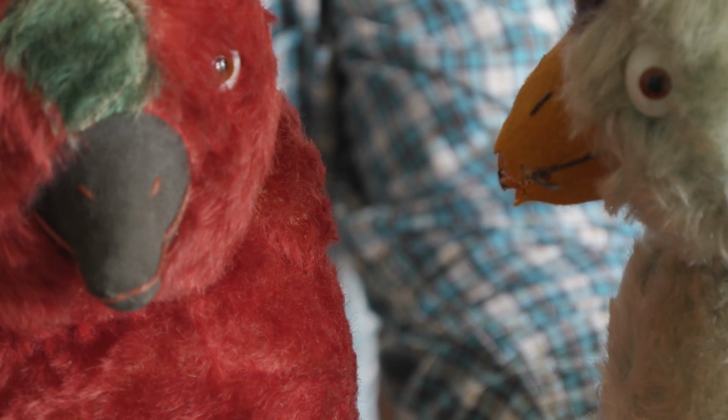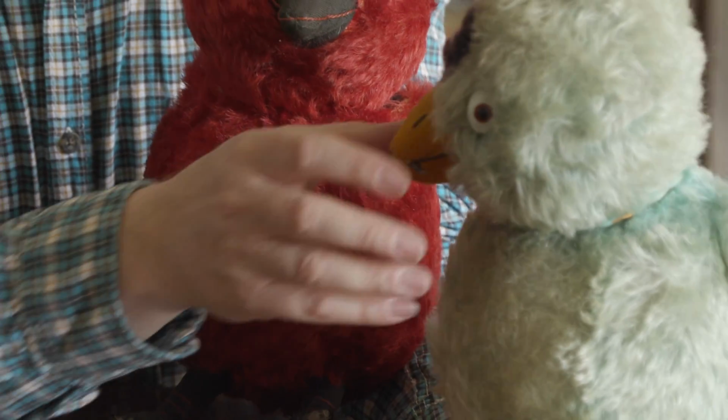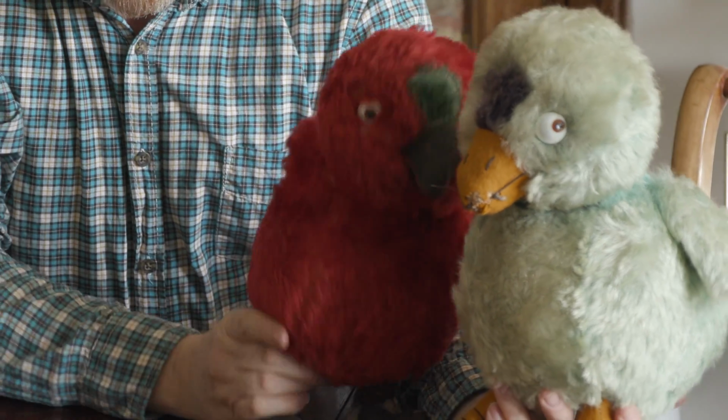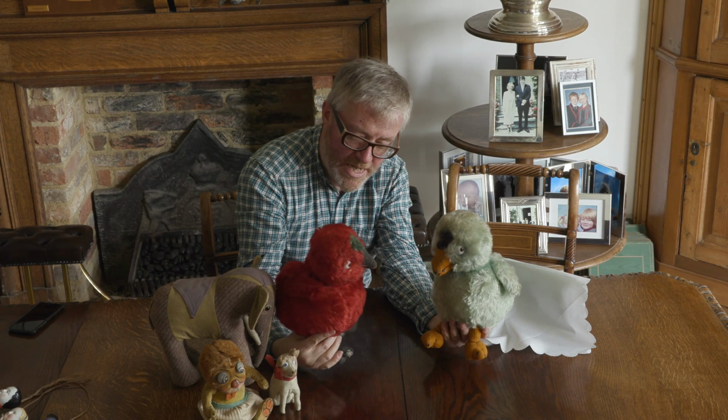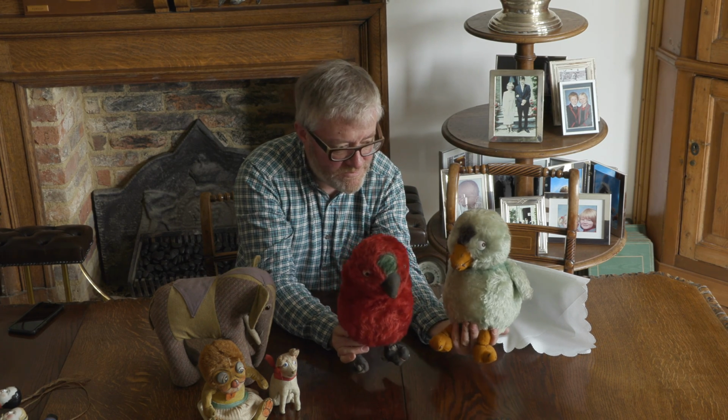So the size of the real birds must be pretty big. I wonder if they actually made a full-size version. I'm not sure if they did. But yeah, those are two rare English character toys which are part of my collection.